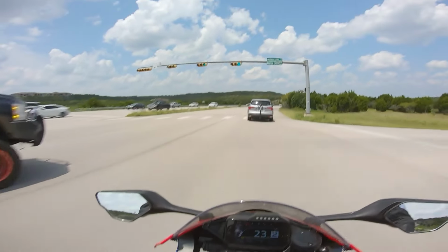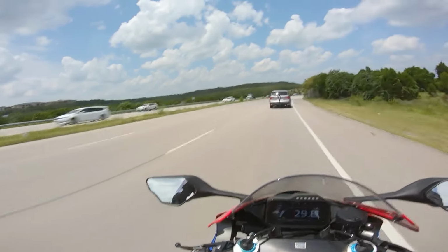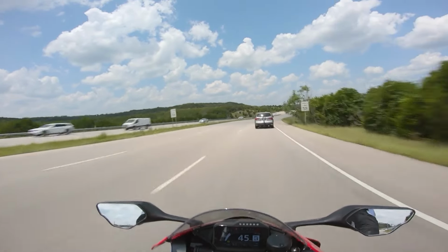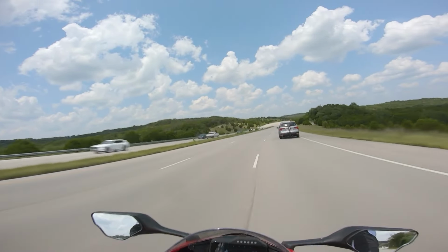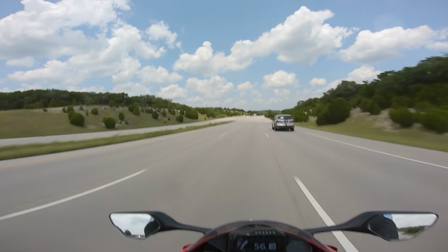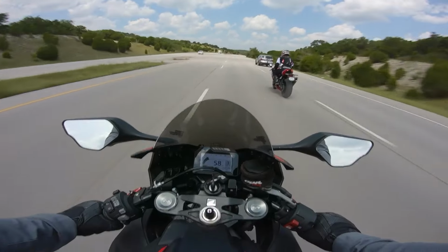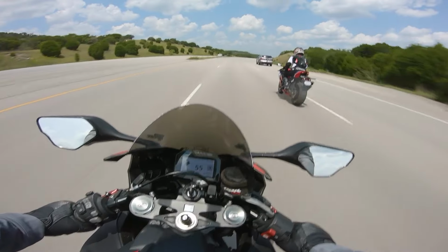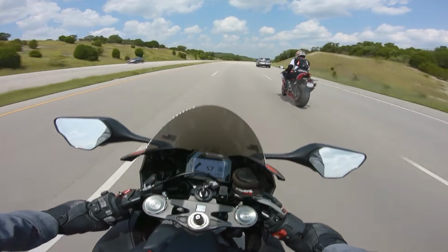Now, before we send it into infinity like we're wont to do, why don't we do a higher gear pull to show the bottom end punch? Because you and I have been riding these bikes, and we've really noticed how they have a pretty big difference in bottom end punch. Yeah, that sounds good to me. What do you want to do, 4th or 5th gear or something like that? I think 5th gear is a good test bed right there.